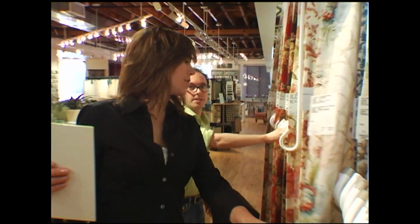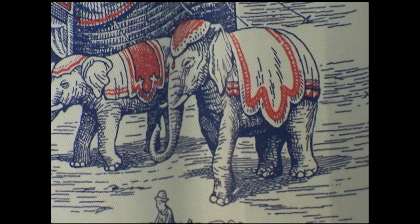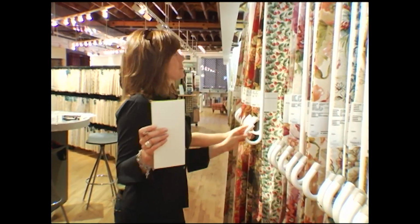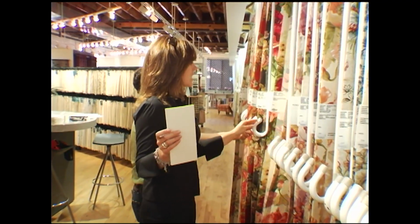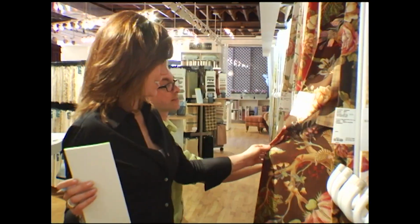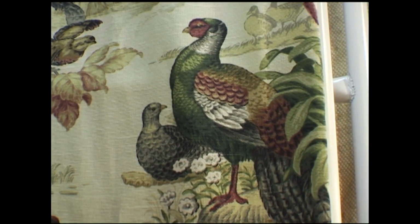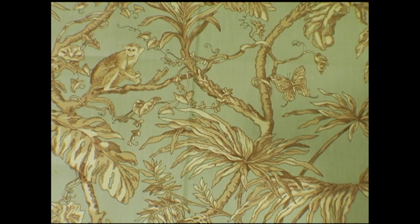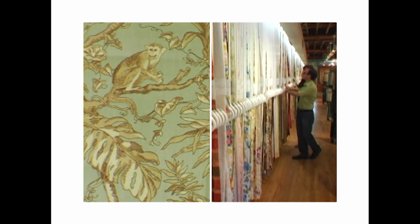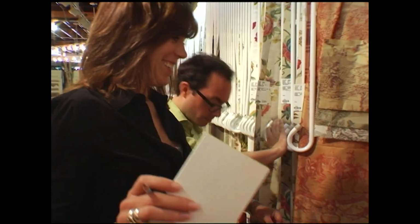No monkeys, no ladybugs, no strawberries, no spiders. How about... No elephants. How do you feel about bumblebees, though? No. Turtles? No. Snakes? No. Kittens? No kittens. Horses? Ducks? Not so much the ducks. You said no monkeys, but these monkeys have very dark eyes. Tommy's not into the animal kingdom today, but I think the monkeys are a perfect accent for such a sophisticated room.